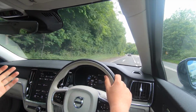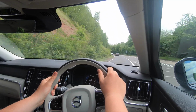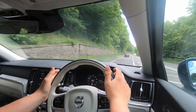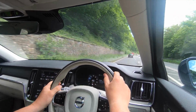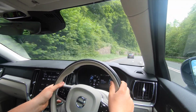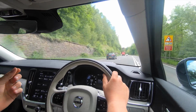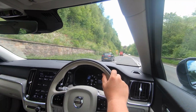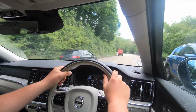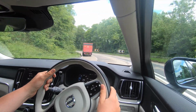But as you can see, road noise in here is lovely. I don't have a decibel reader, but I'm just going to show you guys. It'll hold the lane. Yeah, there we go. So it's a 50 mile an hour zone. This truck's going to go slow up the hill, so we'll just move out. Everything's just so nice and quiet here. It's effortless. It's the way a car should be. You should arrive at your destination more chilled out than you left your previous destination.